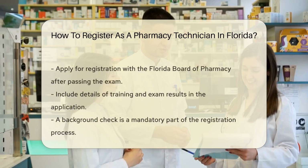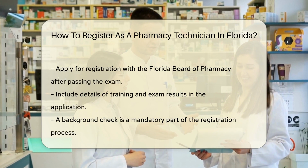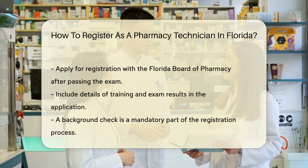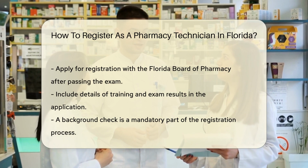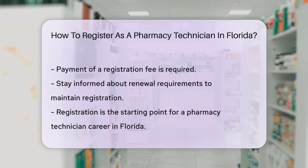Next, pass the Pharmacy Technician Certification Board, PTCB, exam. Flaunting that pass is your golden ticket. Now roll up your sleeves for some paperwork. You'll need to apply for registration with the Florida Board of Pharmacy. It's like your official hello to the pharmacy world. Don't forget to include your training and exam details. They love to see your achievements.